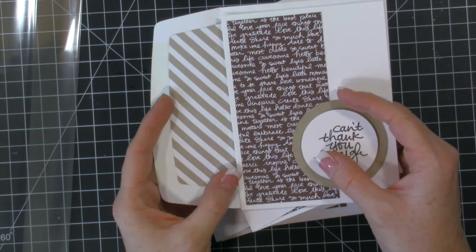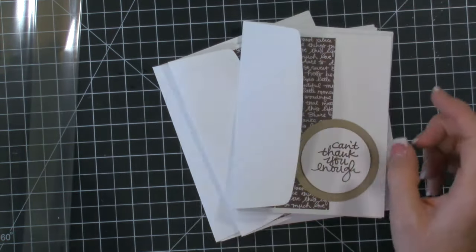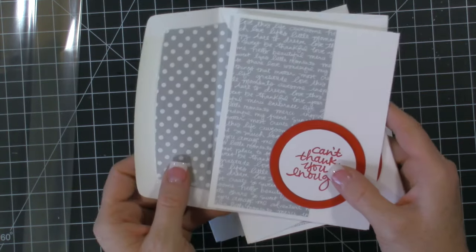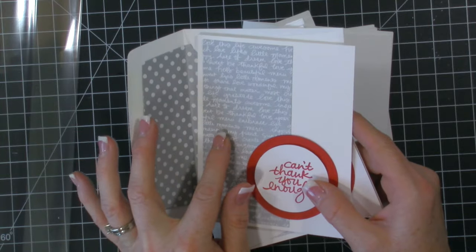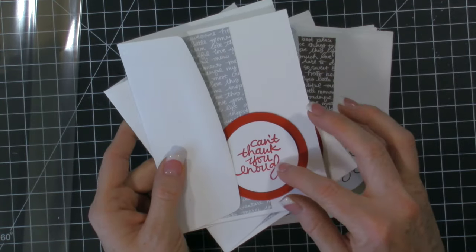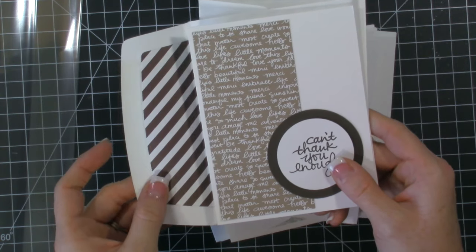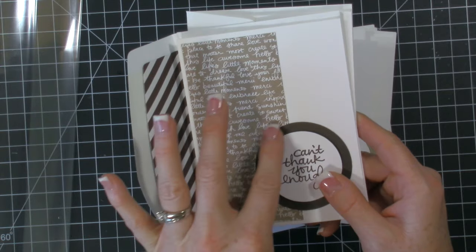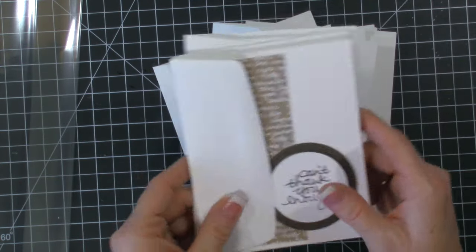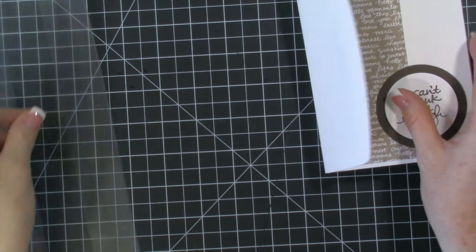The liner is in crumb cake, and then the circle is in crumb cake. It's stamped in early espresso. Then I did one in gray, so it has the polka dot gray lining, the scripty paper on the front, and then I did that in red as well. And then I did one with the early espresso liner, the crumb cake designer paper on the front, and then the early espresso circle. So I want to package these up to stick in the gift bag.